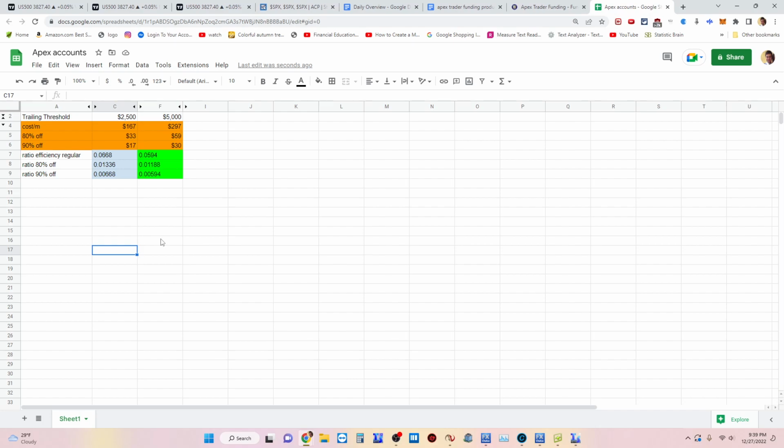We identified the most efficient account and the second most efficient account, and we got two types of trailing drawdowns. We can get a double the trailing drawdown, basically. 2,500 is the primary one, and it's also the cheapest. It's about maybe roughly half as expensive. Yeah, it's really close to just half as expensive. So there's two purposes, two ways you can grow the accounts.